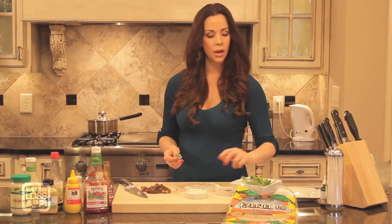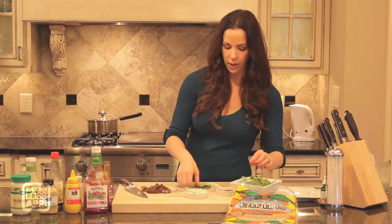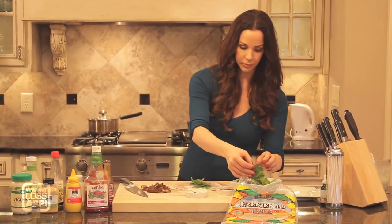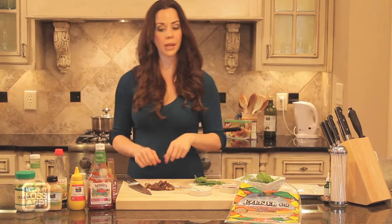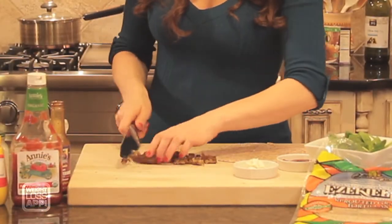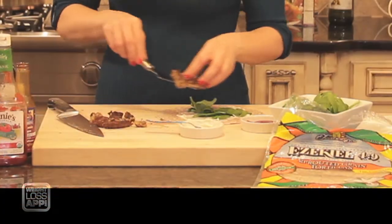All right, next thing we're gonna do is we're gonna add some really highly nutritional greens. Instead of using iceberg lettuce or romaine lettuce, why not kick it up a notch and use spinach instead? So we're gonna add a couple little spinach leaves underneath. Okay, so we've got that in place. The next thing we're gonna do is we're gonna add our bistro burger. We're just gonna add a couple little pieces right on top of the spinach. Wow, this smells so good.